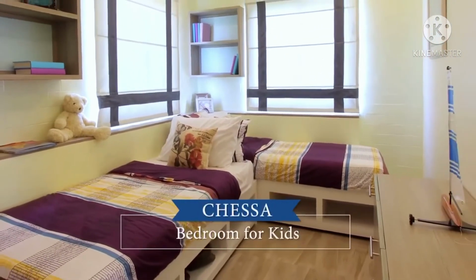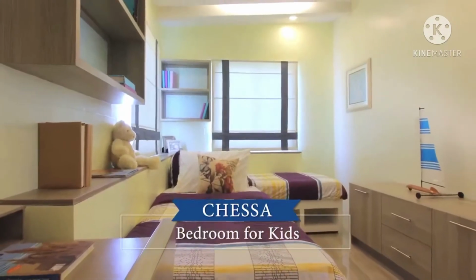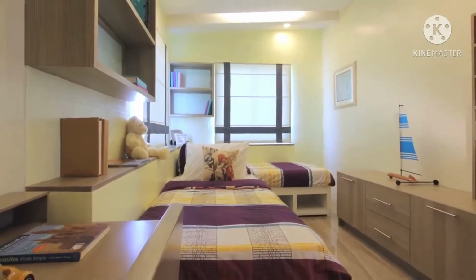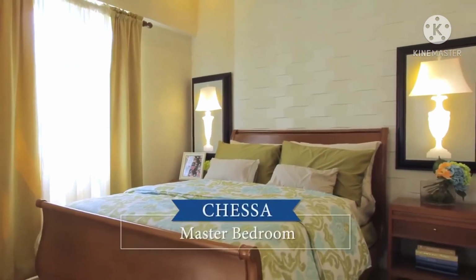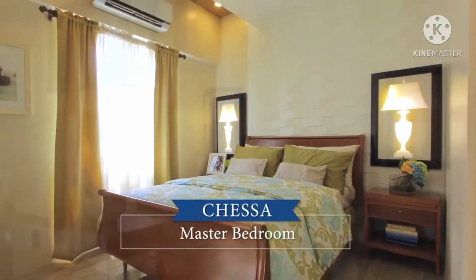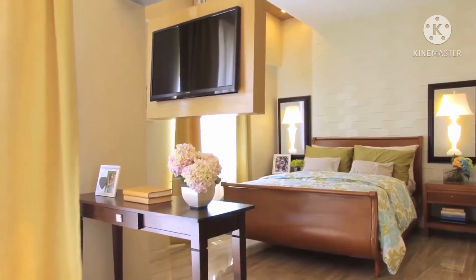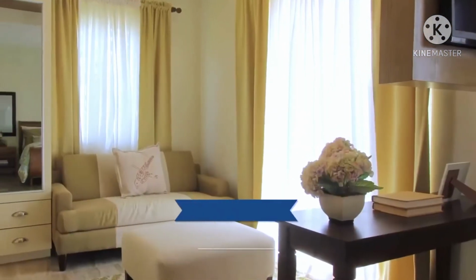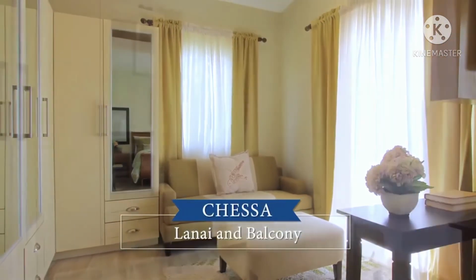Kids can create their bonding moments in the children's room. After a hard day's work, mom and dad can recharge in the comfy master bedroom. There's a lanai provision in the master bedroom that goes out to the balcony to enjoy the view.